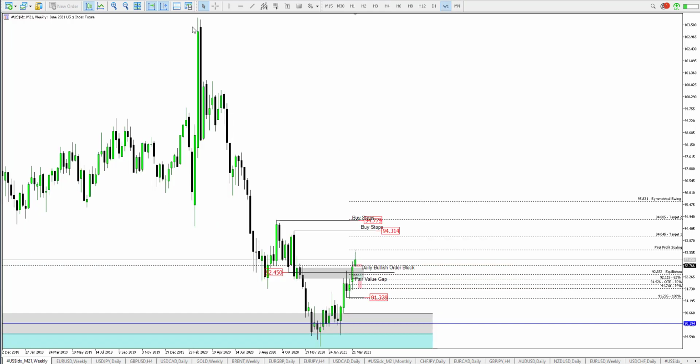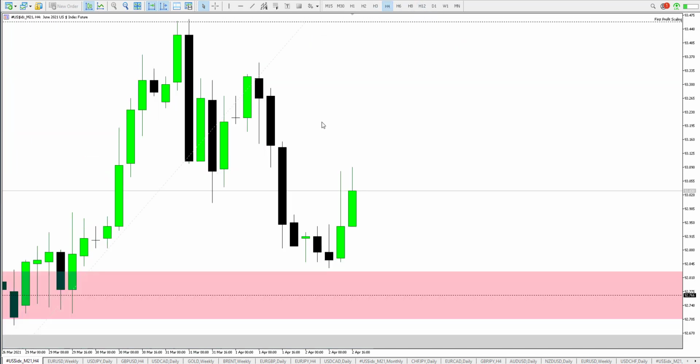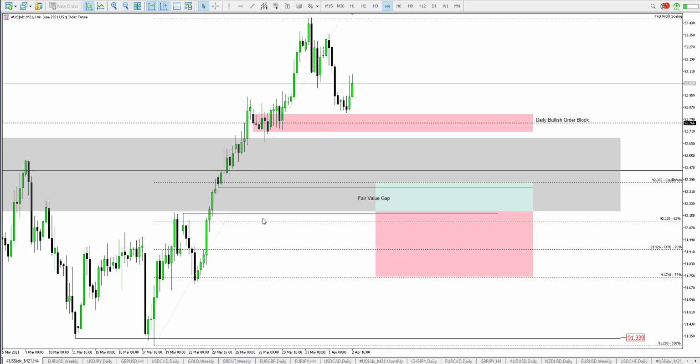because if you go to the weekly time frame, you can see the buy stops above 91.31, they're still exposed to the market. So that's the outlook that I have on DXY for this week.